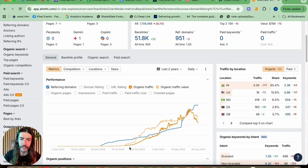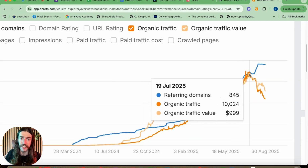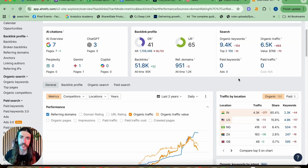So for the last year this has been consistently performing well, moving up and to the right throughout, consistently until July. And through our link building process, we've got them up to a domain rating of 41. So that's really quite competitive. And remember, that's genuine backlinks. That's a real domain rating. That's not just being inflated with spammy links. So overall, really good result.